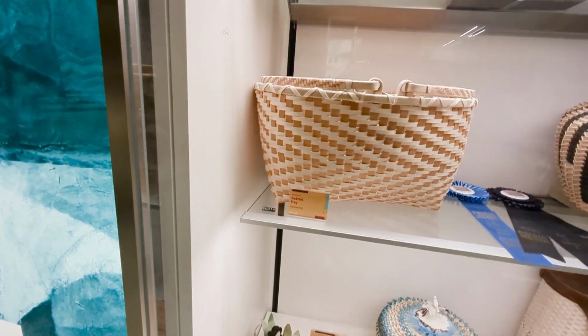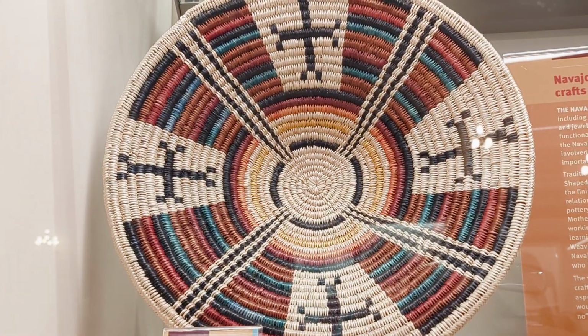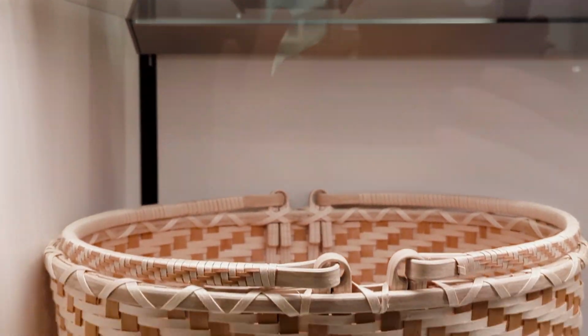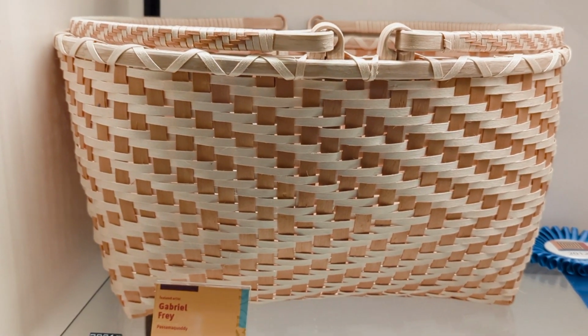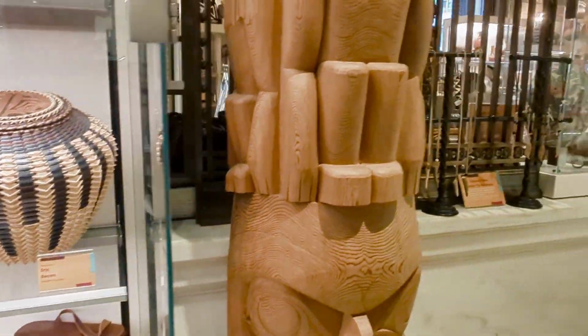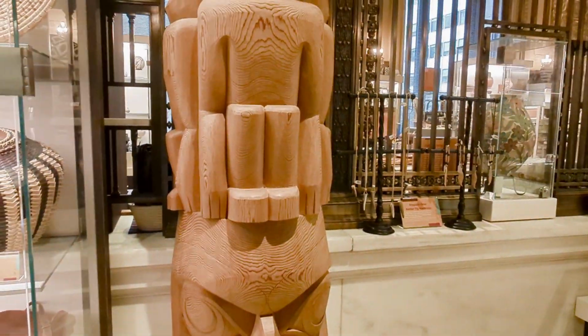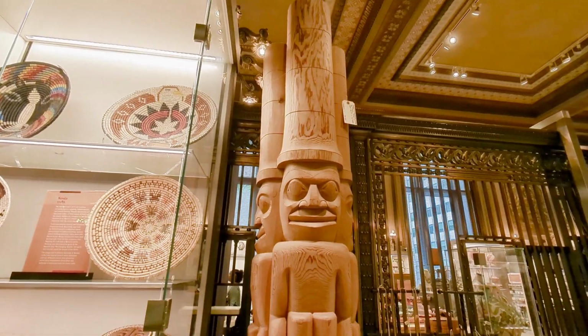Basketry for sale. This is $1,800. This one $2,000. This sculpture here, 20 grand. $20,000 for the wooden sculpture.